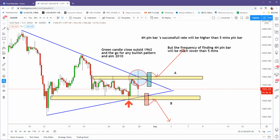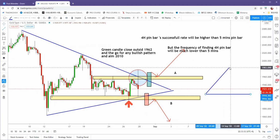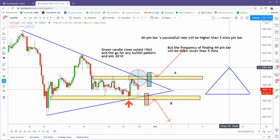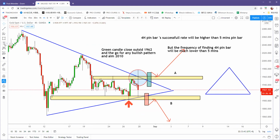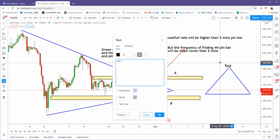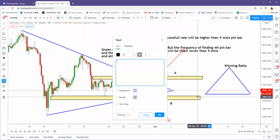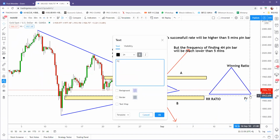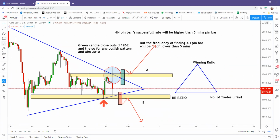Okay, so in the end, what we're doing is this triangle. This triangle cannot reach all the pivots, or all the dots, to the maximum. The first one is your winning ratio, the second one will be your RR ratio, and the last one will be your frequency, the number of trades you find. Basically it means you cannot have all three go to maximum. That's impossible.